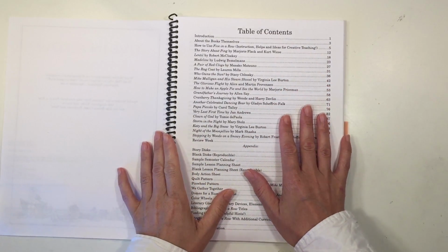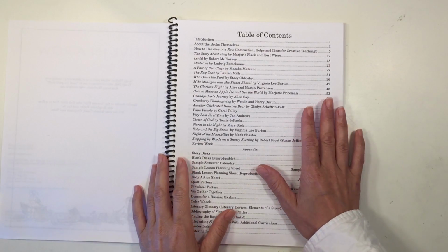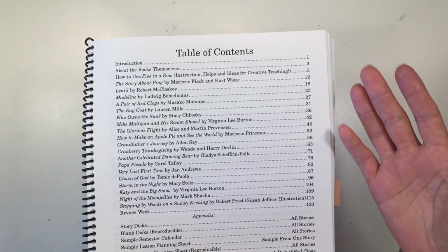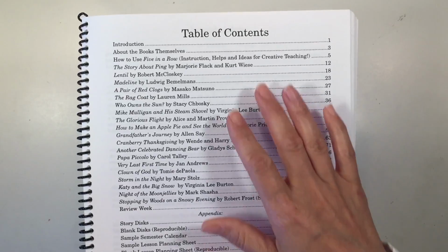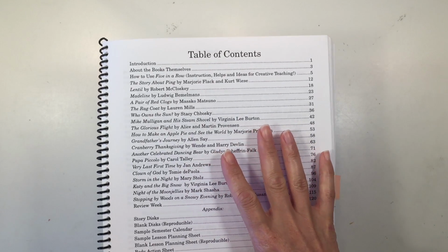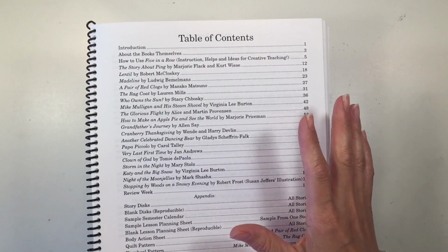And because of this age group, 4 to 8-year-olds, it uses picture books as the literature, which I think is all the better because picture books are beautiful because of their illustrations, and I think that the content is usually really well done. So the table of contents is going to go through all the different picture books that are used for this volume. Now in all 4 volumes, they're going to cover about 70 different picture books.